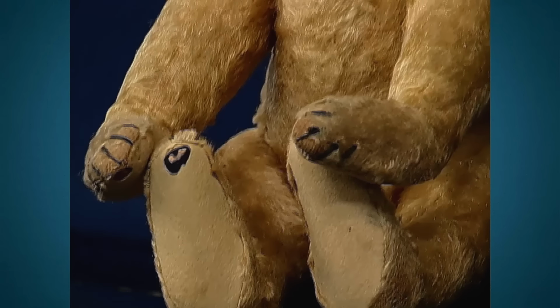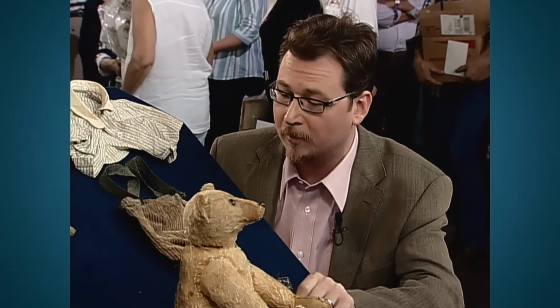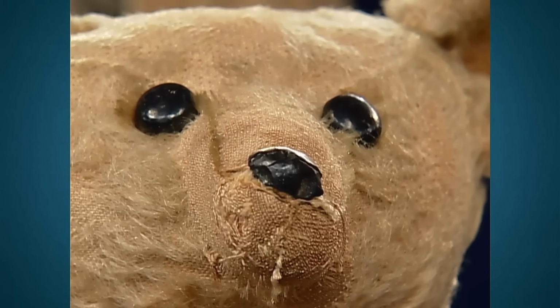This particular bear, however, stands out due to its rarity and distinctive features. It is one of the earliest examples of the Rod Bear, introduced in 1903 and premiered at the Leipzig Toy Fair. Unlike later models, this bear features a complex internal structure with metal rods running through its body. The bear's gutta-percha nose, molded to resemble a real bear's nose, is a hallmark of this early model.